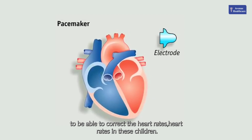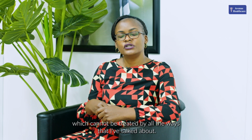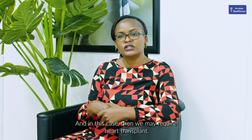Sometimes we use implantable devices, for instance, pacemakers, to be able to correct the heart rates in these children. Sometimes we get some very complicated heart lesions which cannot be treated by all the ways that I've talked about. And in this case, then we may require heart transplant.